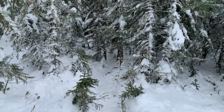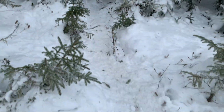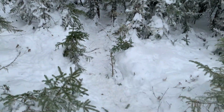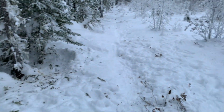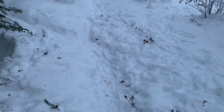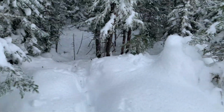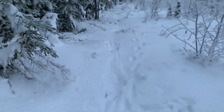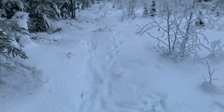So I'm probably going to stick a snare in there today, just cause it's beat down hard. Actually looking at it, there is bird tracks that go in there. So I'm gonna check this out, and the bird tracks follow this one too. What the heck, eh? This is where we caught that coyote last time. And we have a bounder here, one jumping through the snow.